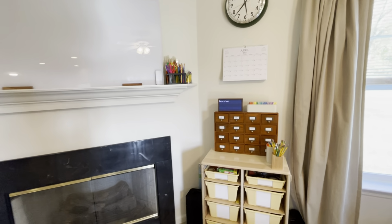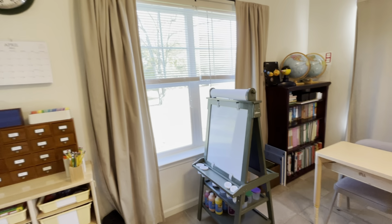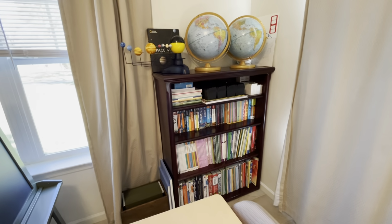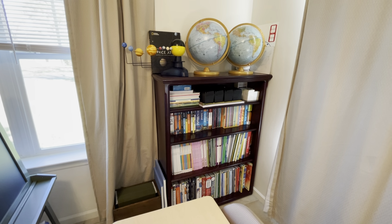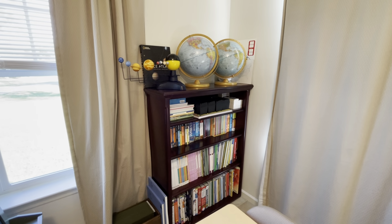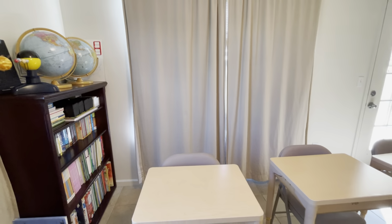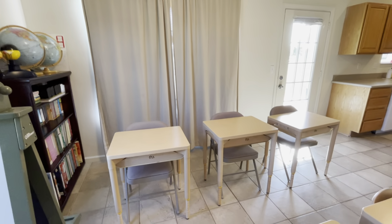Over here, we've got a lot of supply storage and our easel, which holds some of the art supplies. This bookshelf back here, I originally wasn't going to have in here, but it worked out well. We were able to hold a lot of our curriculum books that don't fit or would have to sit horizontally in the other shelves. And then we have our globes and our big whiteboards, like our map whiteboard and our solar system model.